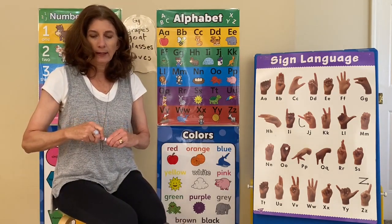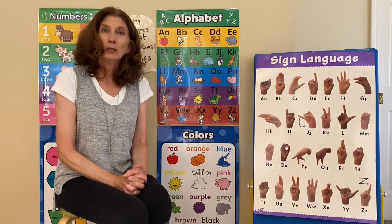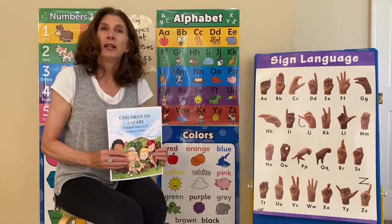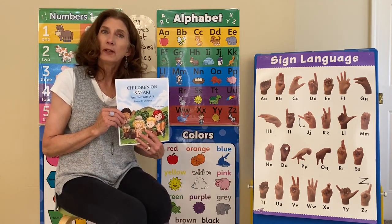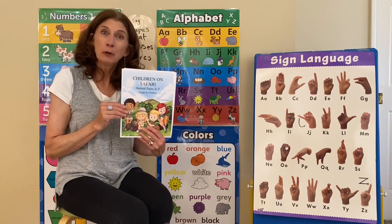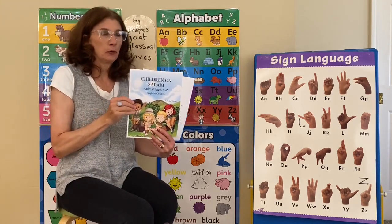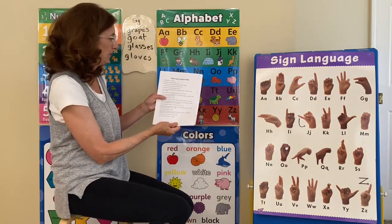That's our rainbow writing. Now, remember the last thing we do is we look at a book. It's called Children on Safari, and it has all kinds of information about gorillas in it. Remember, my preschoolers wrote this book, so they're going to teach you some things about gorillas. They have lots of information. Gorillas are pretty interesting animals. Let's hear what some of them had to say.